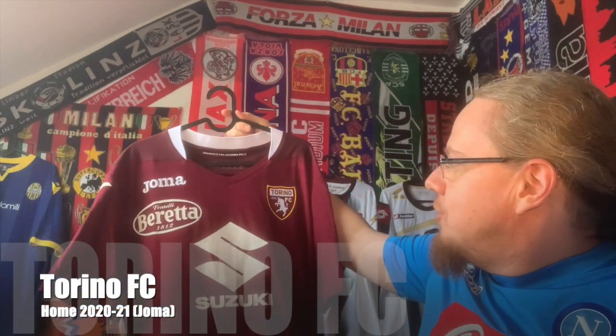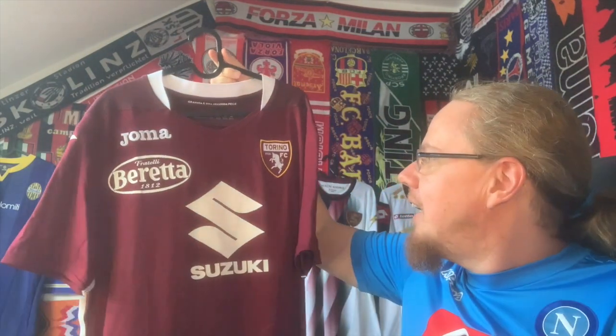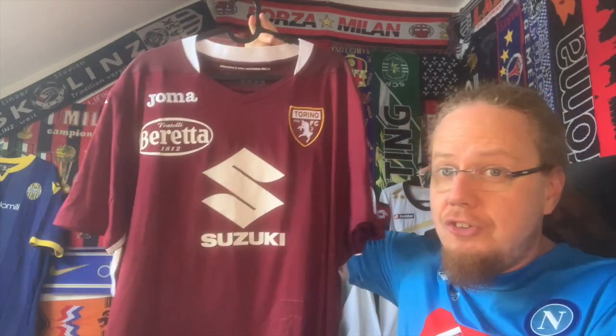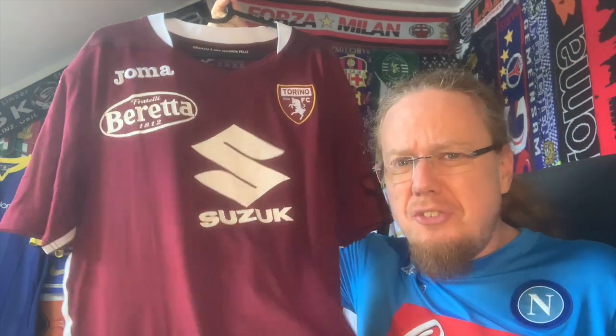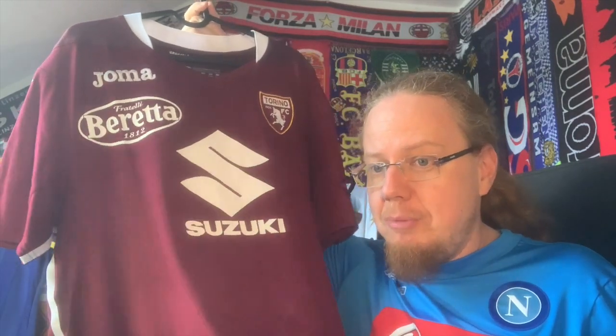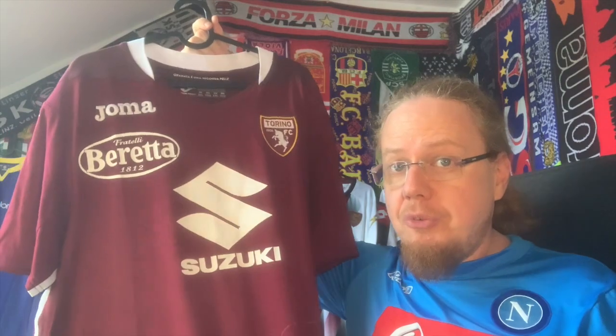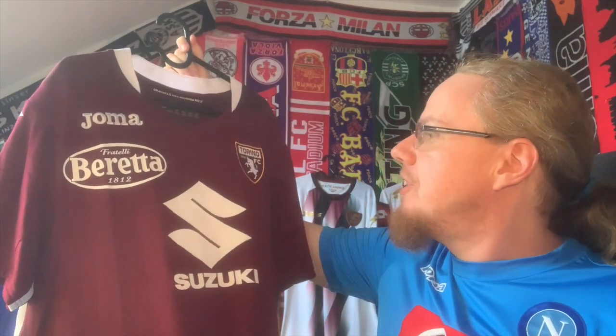Now to a true classic Italian team that unfortunately fell on hard times ever since they were really, really successful. And I'm talking, of course, Torino, the Granata, a really beautiful shirt with a very, very interesting, very soft material. I cannot describe to you how soft this jersey actually is. This is from a 2021 season where they almost got relegated.